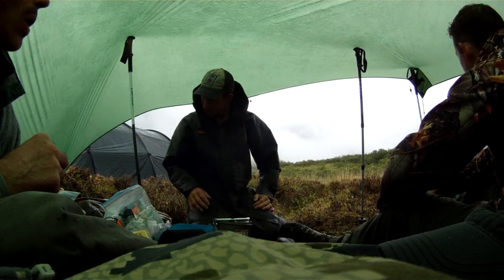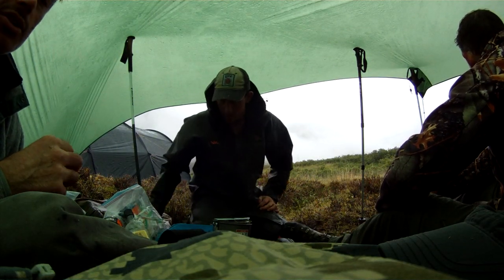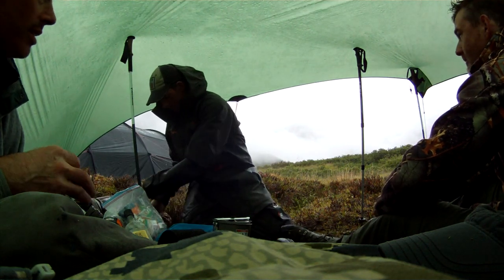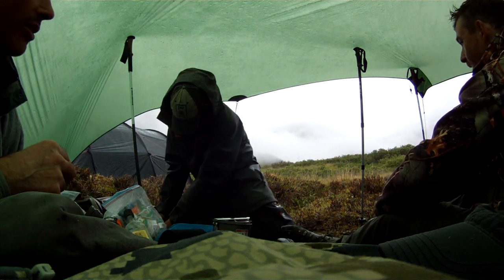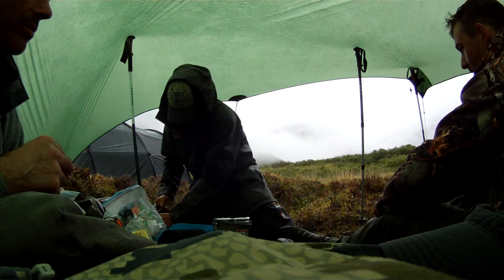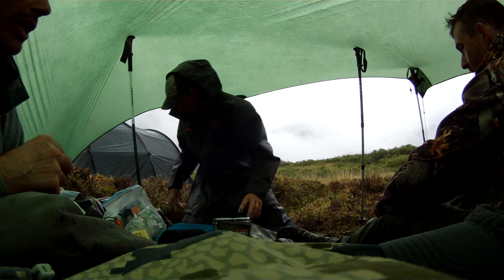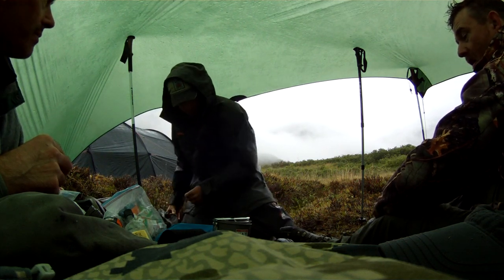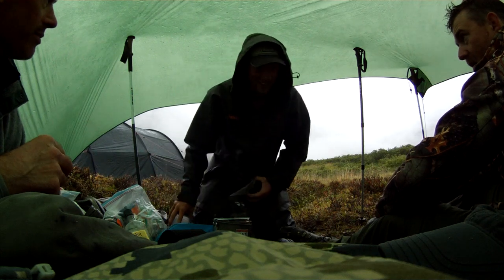Well, we got soaking wet on the first day hauling out the meat. We're making it, though. I would guess we made it a third of the way out today. Would you guess that? Yeah. About a third of the way? 2 more days. We're back in Anchorage.